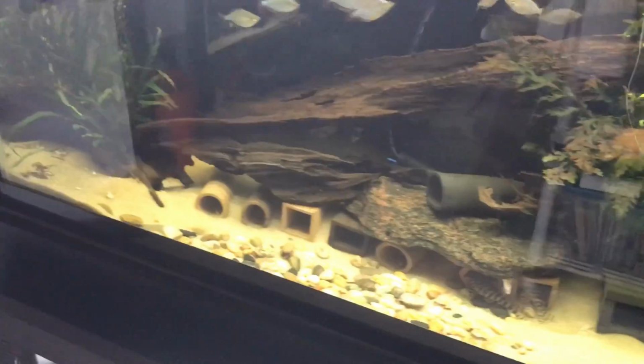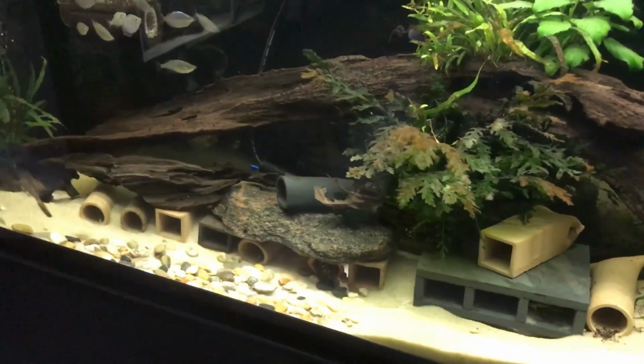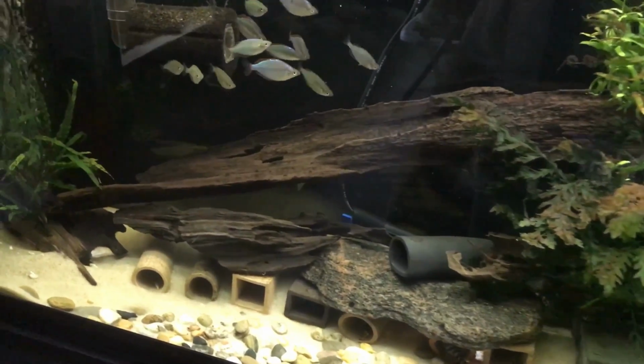So anyways, down here, the 55 gallon, I'm going to close these, getting way too much glare back here in the camera. Hopefully that's a little better.